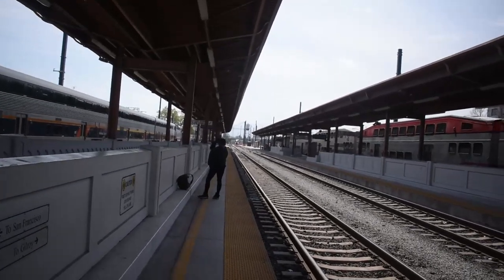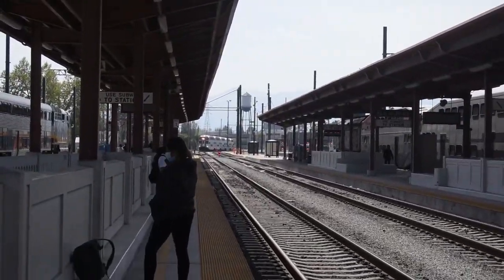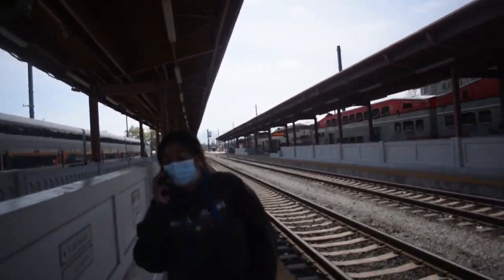A northbound train comes into San Jose Diridon Station. We're going to take the northbound train to Redwood City.